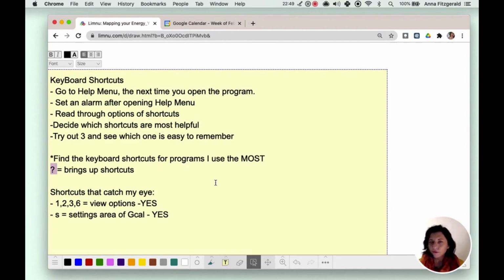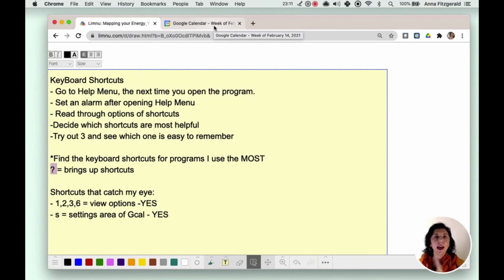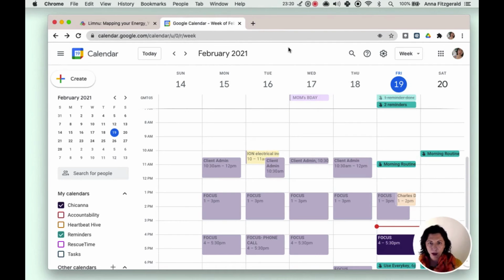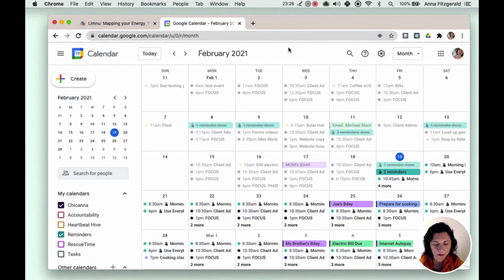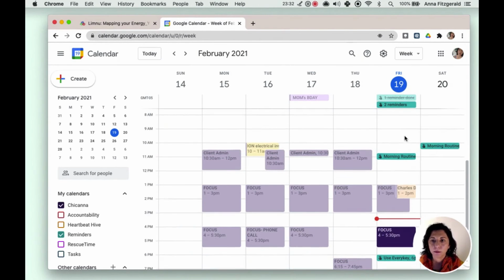Press the question mark. All right then, so the last step in my process here is to decide the first action and schedule it. So even though I went and did part of this practice to find a couple shortcuts that I want to start using, if I hadn't had the time now, which is silly because it did only take 6 minutes, then I would schedule it. So what I would do is do this, and I'm looking at the week view. Let me just play with these again. 1, 2, 3, 6. All right, cool. So let me look at the week view and see.